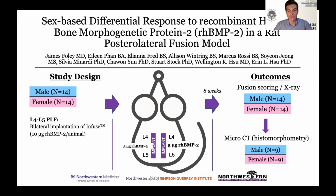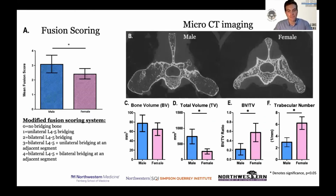Bone regenerative response and fusion were assessed 8 weeks post-op via blinded manual palpation, and micro-CT imaging was used to further evaluate newly formed bone. As expected with a BMP dose of 5 micrograms of implant, radiography and manual palpation showed 100% fusion rates for both sexes. Using our modified fusion scoring system outlined in panel A, fusion scores were lower in females relative to males, reflecting a greater number of segments fused in male rats.